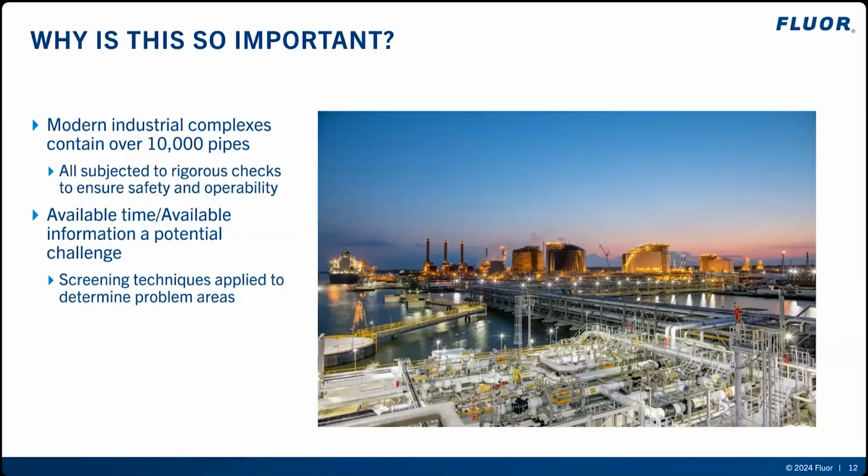Did you know that modern industrial complexes or refineries can contain upwards of 10,000 pipelines? That means that the total length of piping within these complexes can be in the range of hundreds of kilometers. Importantly, each of these pipes needs to be subjected to rigorous checks so as not to be a hazard during operation. During the early phases of a project, one often finds that neither the information on each of these lines nor the time to check each and every one of them is available.